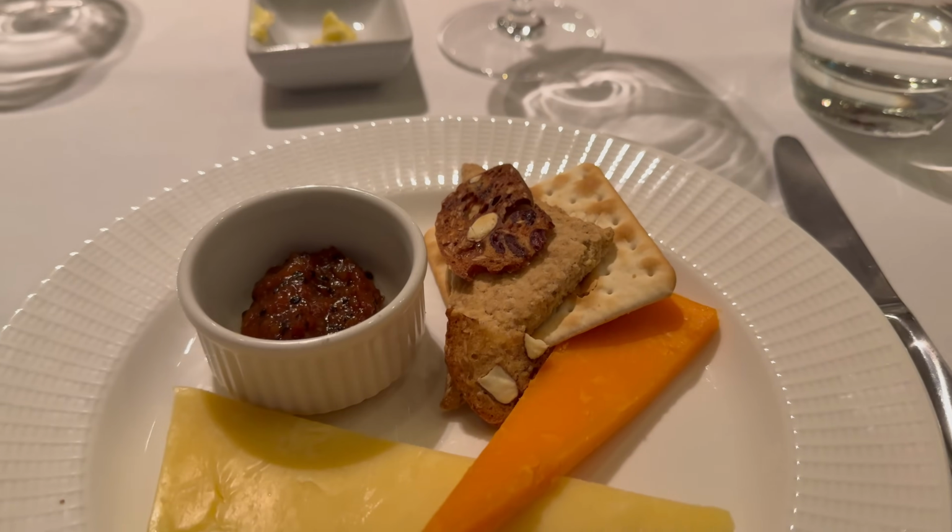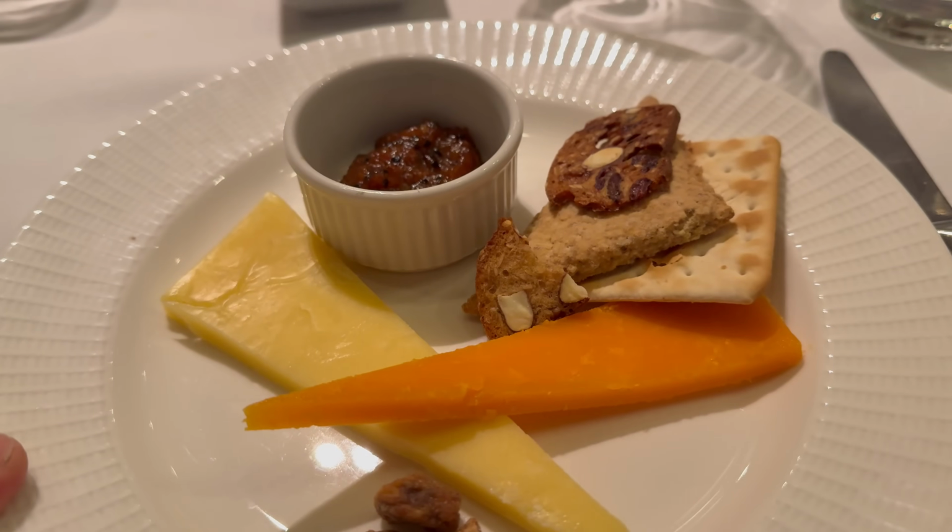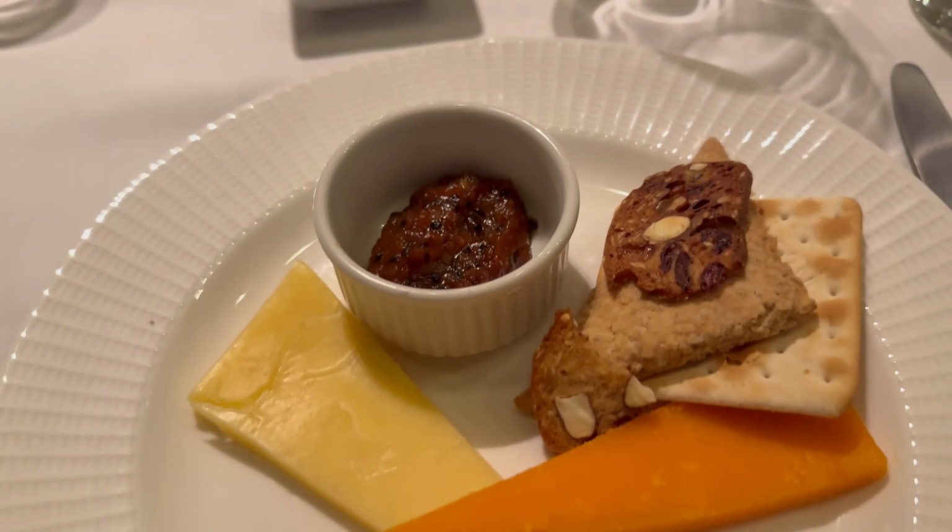Do you want to make a bit of cheddar? Yeah, it's literally dried up cheddar and dried up red Leicester. And a date in a bowl.